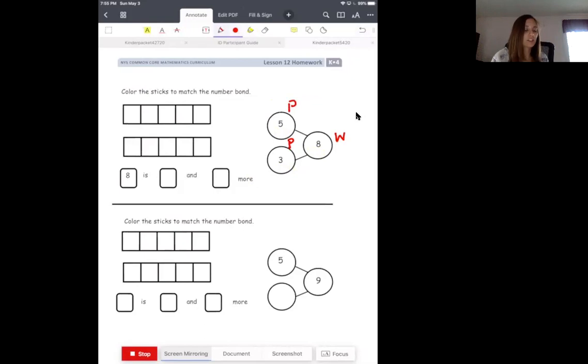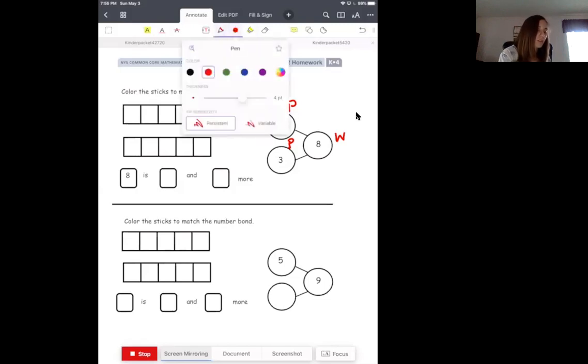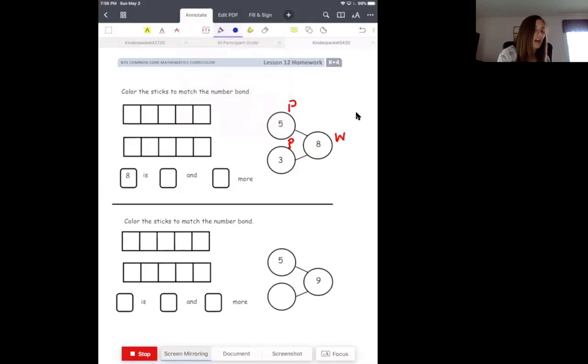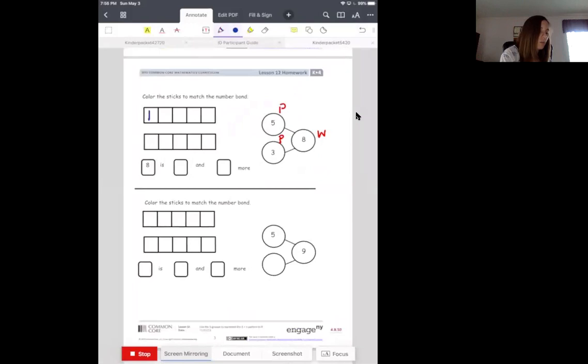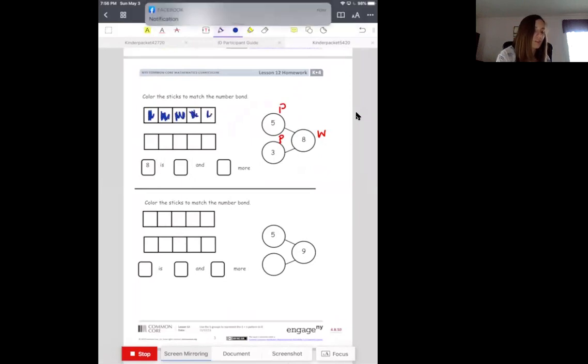Color the sticks to match the number bond. So what this is saying is find your part, whole. So we're going to start with the first part. Well, what is our first part? Where do we put our first P? 5. So I'm going to have you take your pen or crayon, and you're coloring 5 sticks. Ready? I want you to color with me. 1, 2, 3, 4, 5. That was our first part.